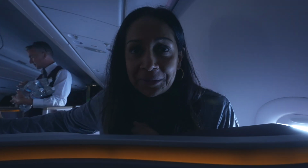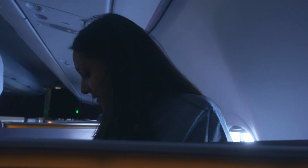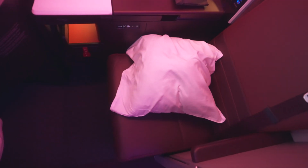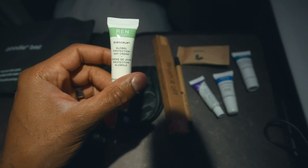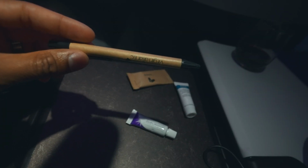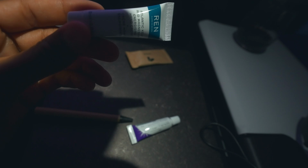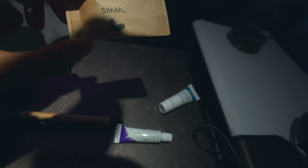They're so comfortable. I don't like the high neck. Back to the seat tour. You do have some additional storage and enough space to put your stuff in the seat. And then the goodie bag comes with all of the regular stuff that you'd imagine to have on a business class flight. They provided Ren products there. You have your moisturizer, your eye balm, your toothbrush, your toothpaste, all the things that you need to stay fresh and clean throughout and after the flight.